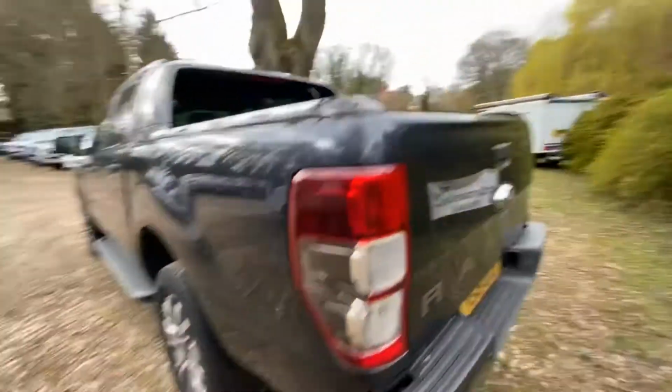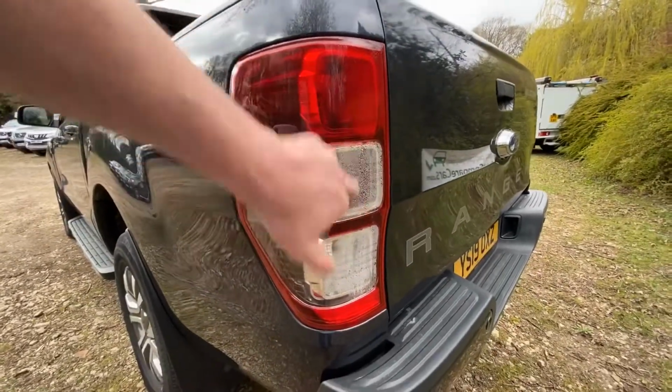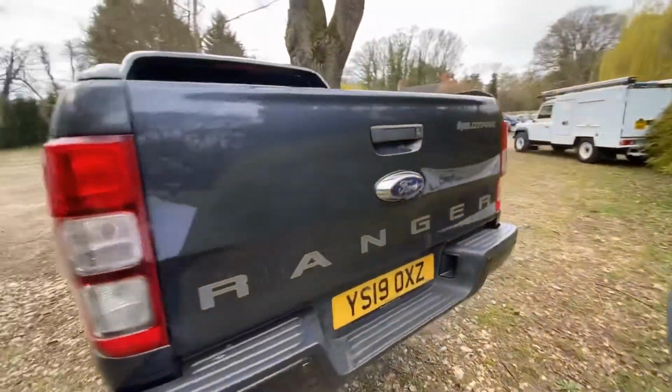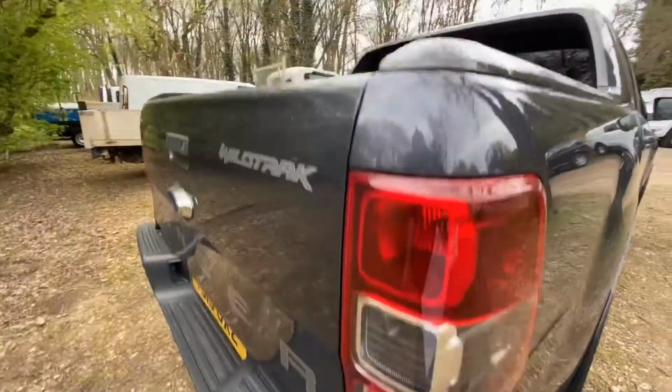Rear lens is in good condition. There is a little bit of misting in there, but as you can see from that, it just comes away. So my guess is that it's because it's just been obviously valeted. That will dry out as you're using it. This side's fine. There's no damage at all.